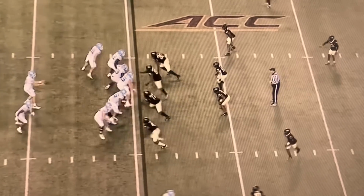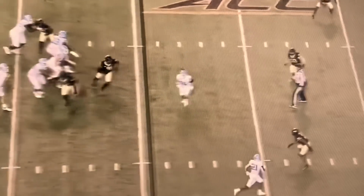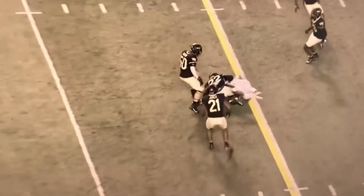He's a level 1 zone beater, level 2 zone beater. That's an area where he's very effective, the way that he finds a way to get open. Ideal route depth, ideal break points in terms of the timing there. He understands the route designs I touched on, and then he's just crafty, altering tempo, vertical, using his hands at the top of the route, and the transition into that.